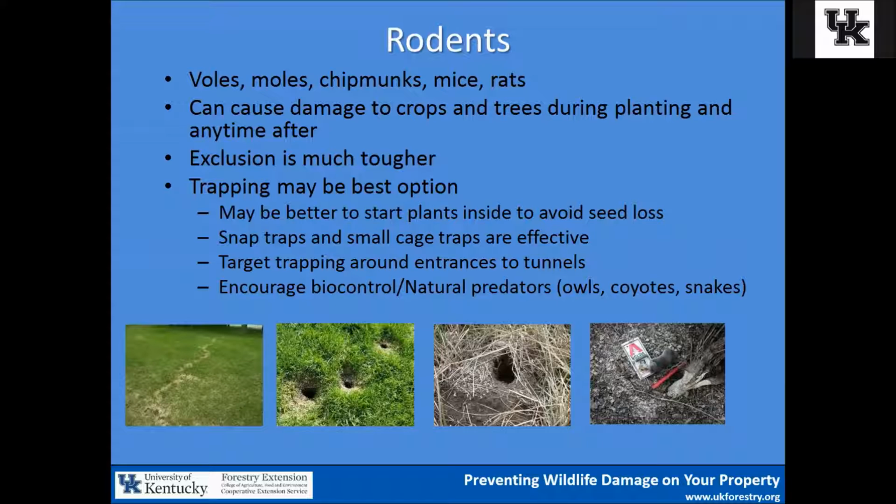Simple things like putting up a perch, a pole near your garden that the birds can land on to hunt, is an easy way to help encourage these guys being around. So unfortunately, excluding these guys is basically impossible. Trapping is really the only method to help reduce them without using poisons.